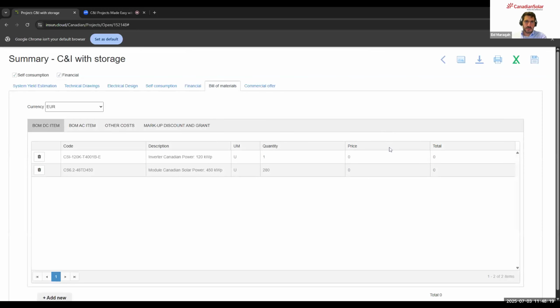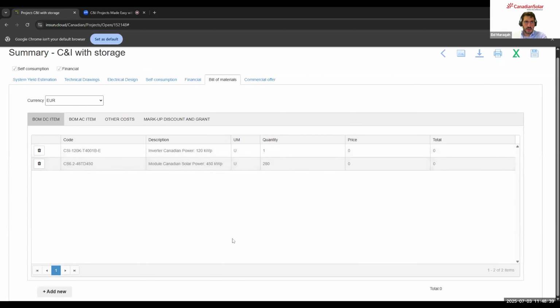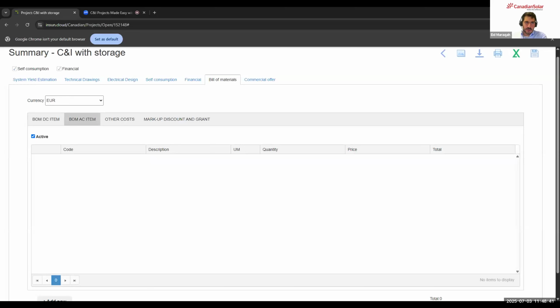Okay, well, here I want to show you two more sections that we have in this 3D tool. So bill of materials. You have a bill of materials that is automatically generated based on the items or components that you install on the roof. So you have 280 modules of the 6.2 48 TD 450 watt peak, and also one inverter of the 120 kilowatts.